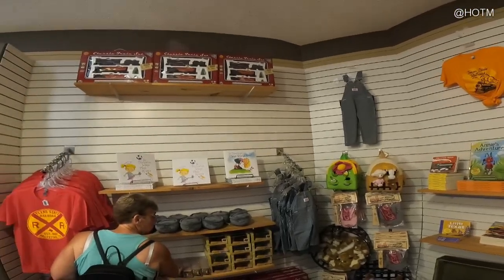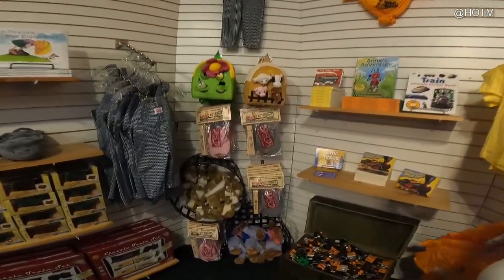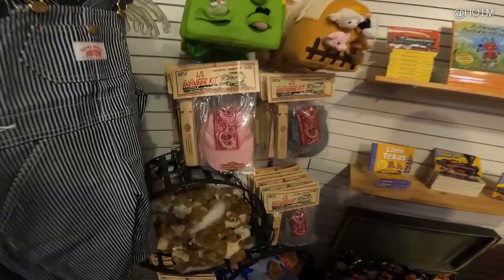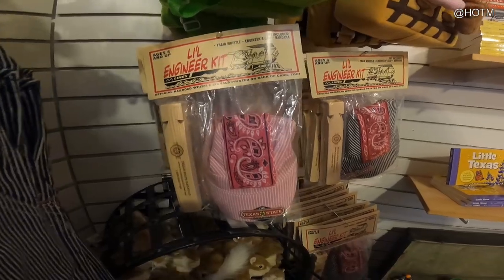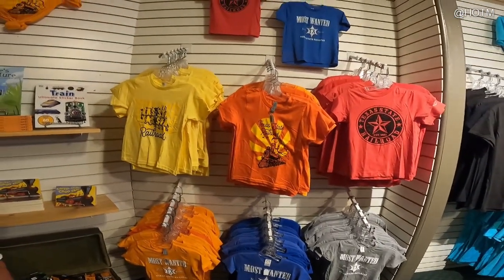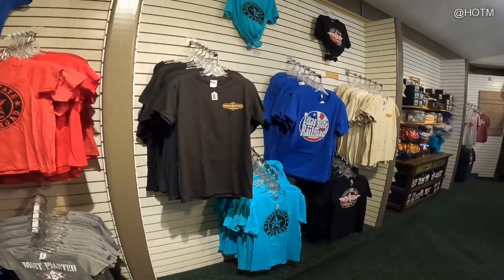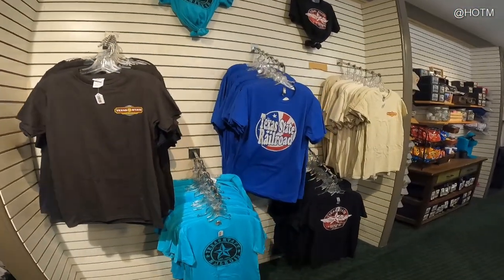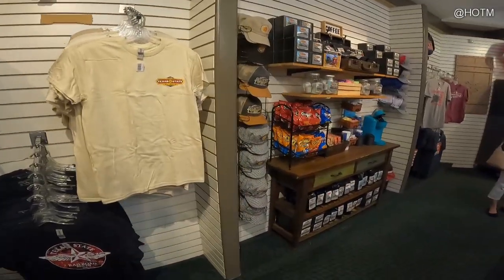Yeah, they got the little railroad up there. You get your little backpack, you can get your little engineer kit. Look at these for 3-year-olds. They're so adorable. Got a little hat. It's got a train whistle. Mm-hmm. They have books and t-shirts. Kids' t-shirts are running about $17.99. They got big kid stuff, too.